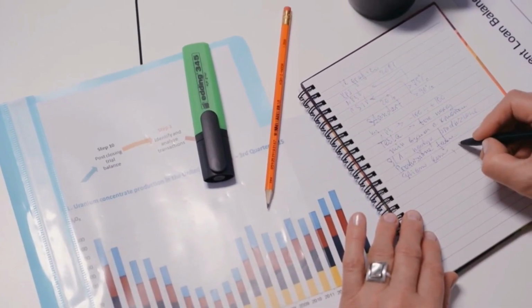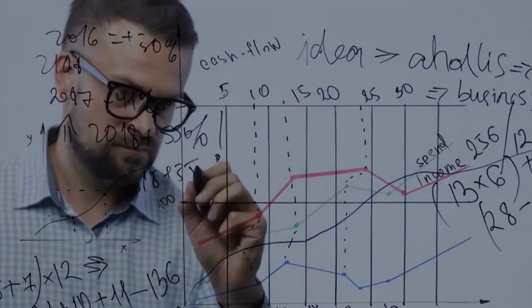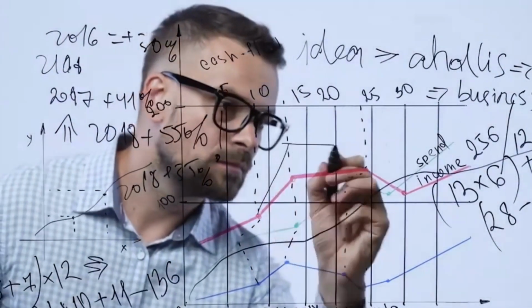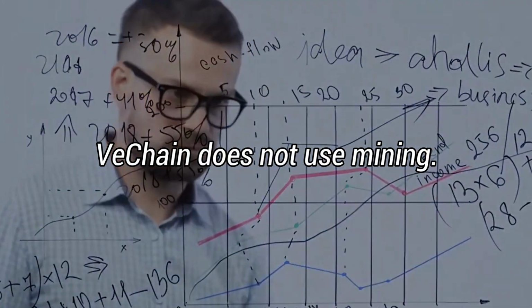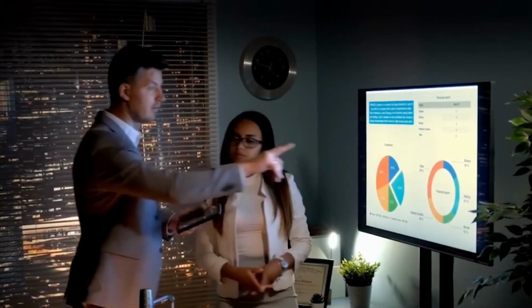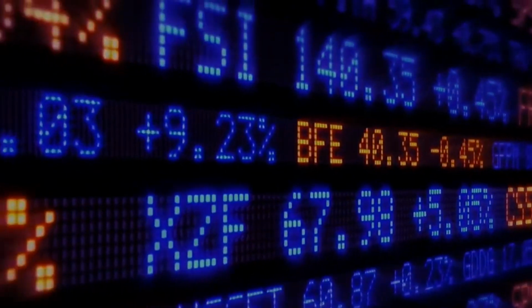CoinMarketCap reports that 64.3156 billion VET tokens are circulating, which means that 25.8% of the supply is available to be validated. VeChain does not use mining. It uses a proof of authority consensus system to validate transactions. This is where a group of masternodes validate all transactions. They are selected by the VeChain Foundation and the VeChain community after Know Your Customer (KYC) processes.